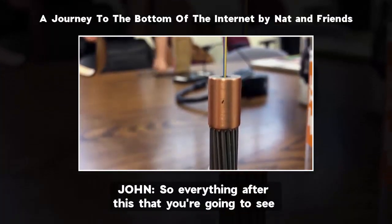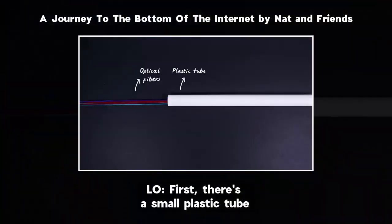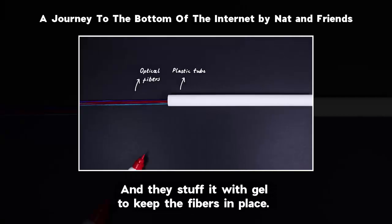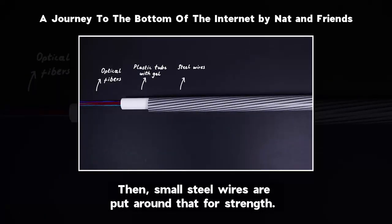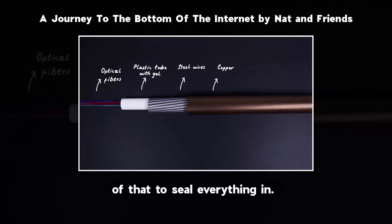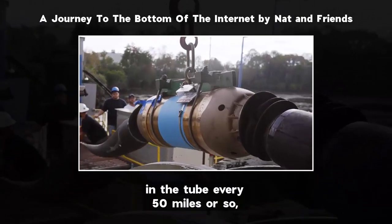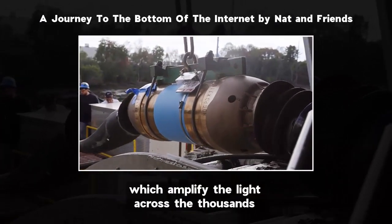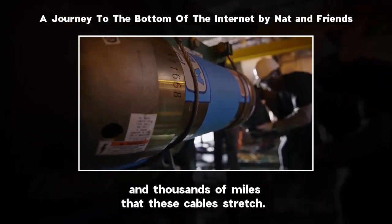So everything after this that you're gonna see is really to protect the fibers. First, there's a small plastic tube that goes over them, and they stuff it with gel to keep the fibers in place. Then, small steel wires are put around that for strength. Copper is then wrapped around all of that to seal everything in. The copper also helps power repeaters, these large bulges in the tube every 50 miles or so, which amplify the light across the thousands and thousands of miles that these cables stretch.